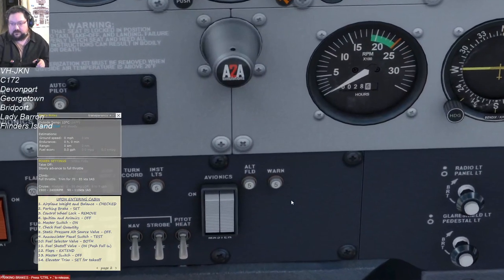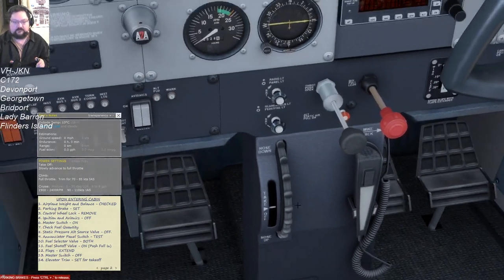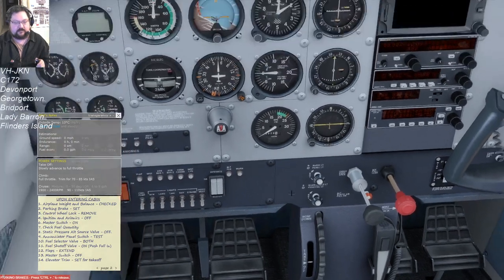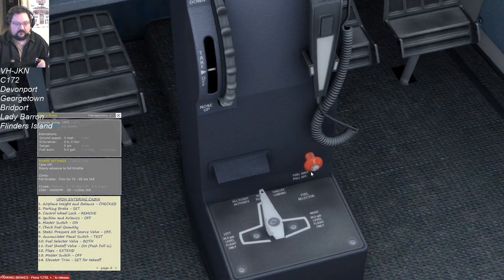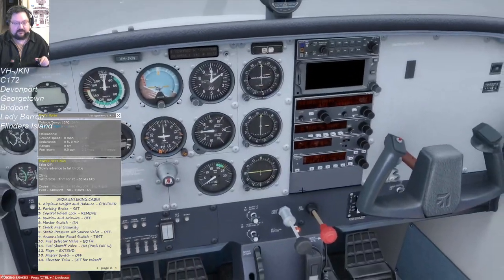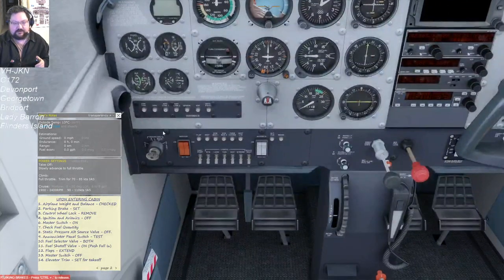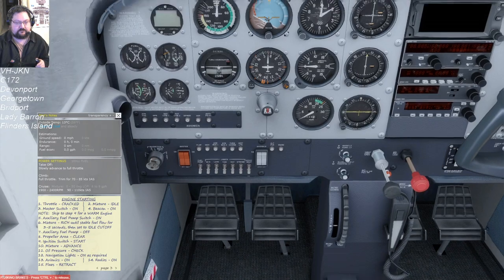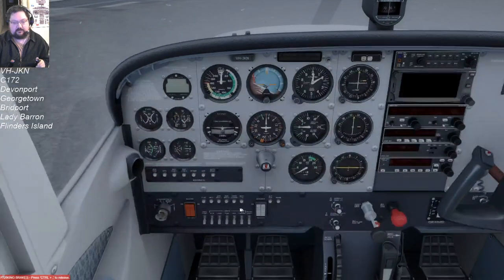Static source is closed. Now, yeah, the panel was tested before you moved the first time. It's showing well. Fuel selector set to both. Shutoff valve is off. Flaps are extended. Nope, they're retracted now. Master switch off. Elevator trim is set. Bottle cracked open. Mixture rich. And we'll start the engines.